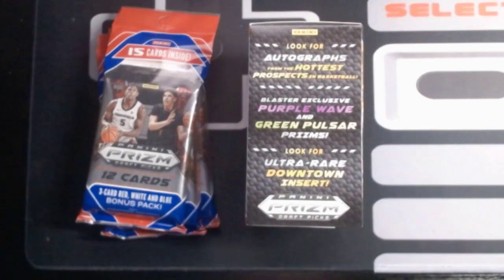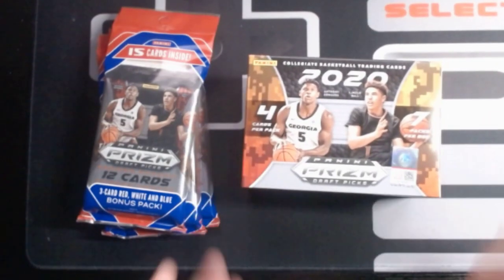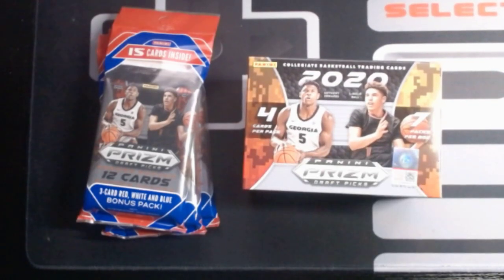So, we also have Blaster Exclusive Purple Wave and Green Pulsar Prizms. This is my first time opening Panini Prizms because they're just so expensive. Like, if you can't get them on retail, they're going to be sold out and you have to buy them aftermarket.